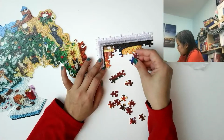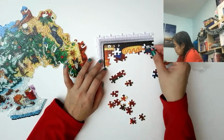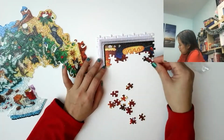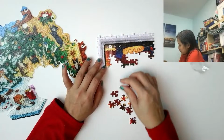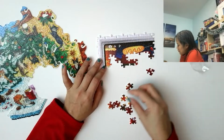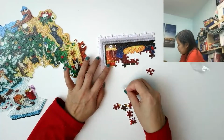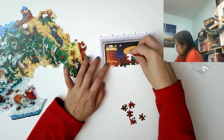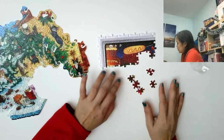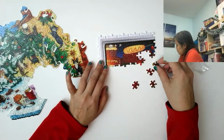Let's see. This one's... All right. That looks like a hot dog-ish design up there. And a bunch of red pieces. They just have to be put together by shape. Oh, there's popcorn going on over there. Let's see. Okay, not too bad. Just a small section.